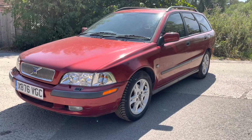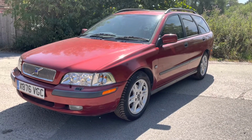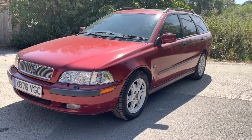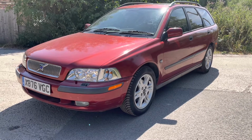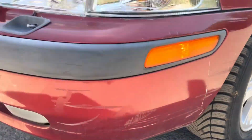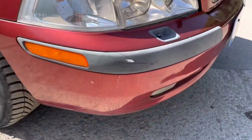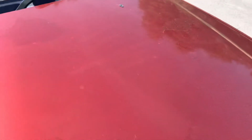So I have this Volvo V40 for sale. This is a 2000 model. So basically the car is running really well. Mechanically it's good. But yes, it's already 22 years old, so the body has some scratches and things around. Even a bit of the lacquer peeling off here and other places.